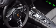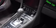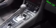Both of the engines are paired to a 6-speed manual transmission as standard, although the PDK automatic is available as an option. Jumping from 0 to 60 miles an hour will take 4.5 seconds in the standard car, while the S model will do it in 4 seconds flat.